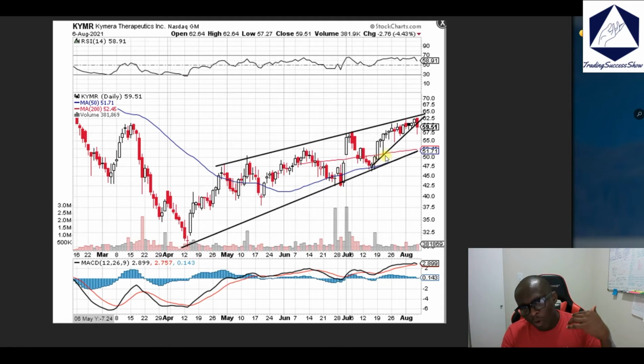And all of a sudden we pushed higher and higher and higher into the 6250, which is our trend resistance area.